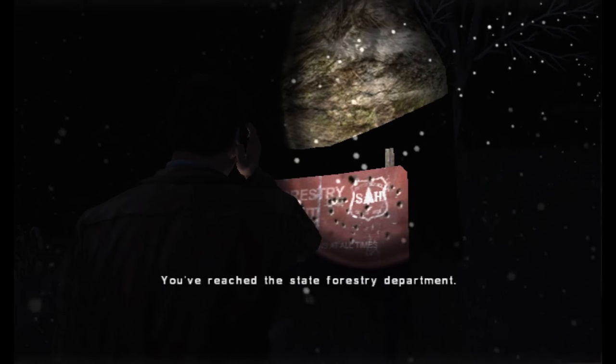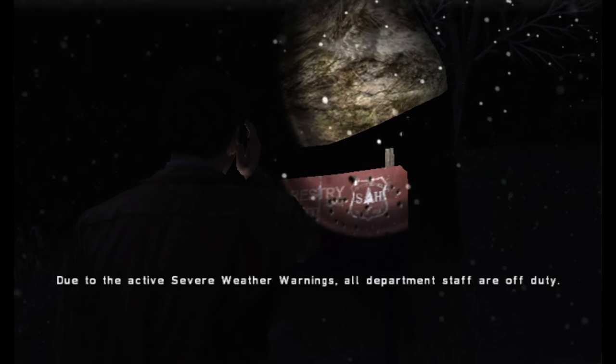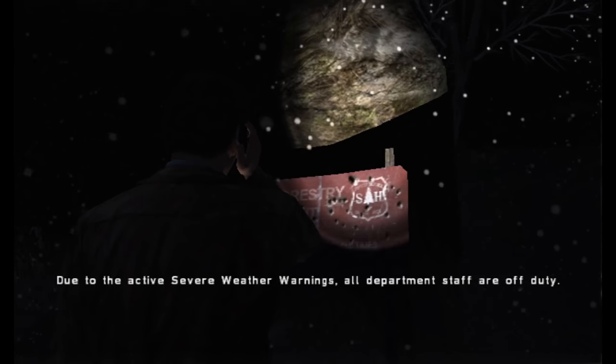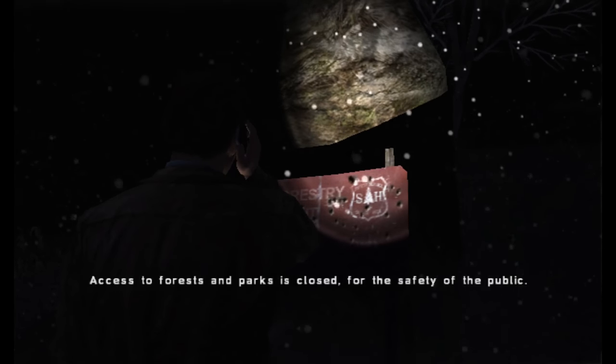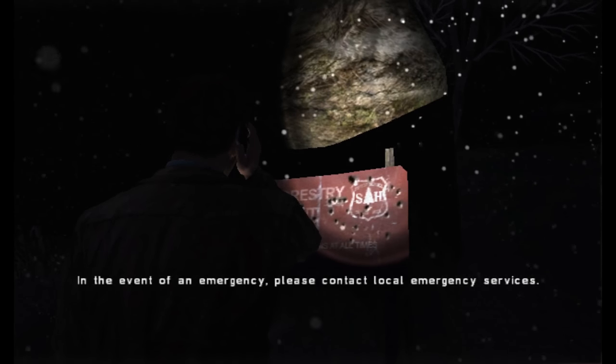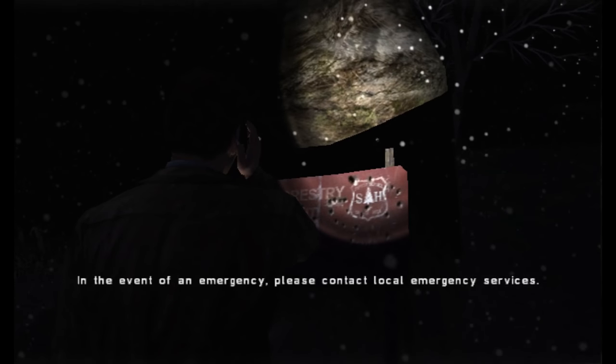8733. You've reached the State Forestry Department. Due to the active severe weather warnings, all department staff are off duty. Access to forests and parks is closed for the safety of the public. In the event of an emergency, please contact local emergency services.